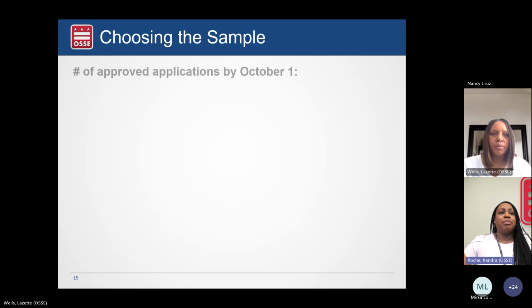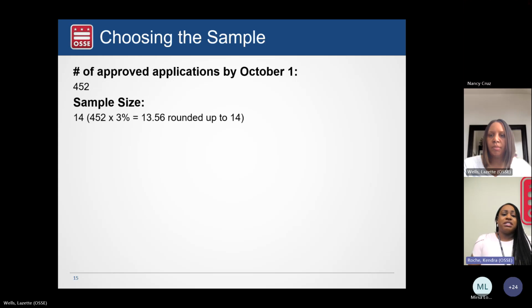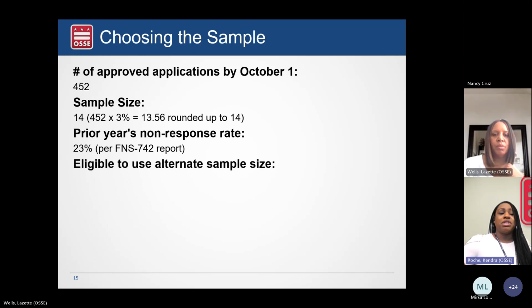Okay, let's move on to the next sample. And you can follow along with your calculators. So this SFA has 452 applications on file as of October 1 that will have been approved as of that date. So the sample size for this SFA will be 14, and that's 452 applications times 3%, which equals 13.56 applications, and rounded up to the nearest whole number is 14. Now, their prior year's non-response rate was 23% per their FNS 742 report. So the next question is, are they eligible to use an alternate sample size?